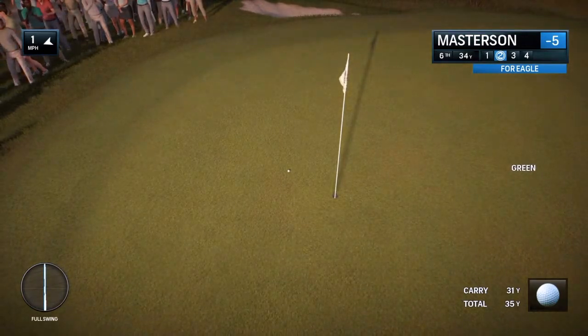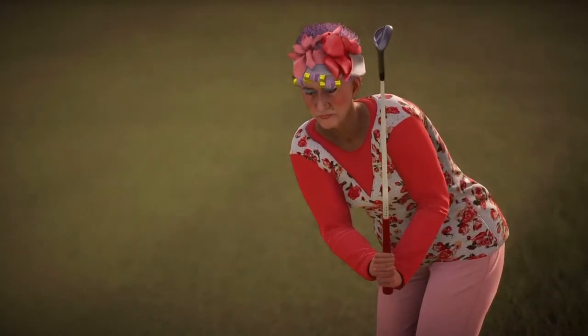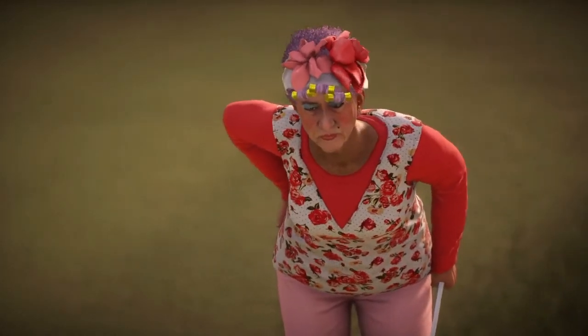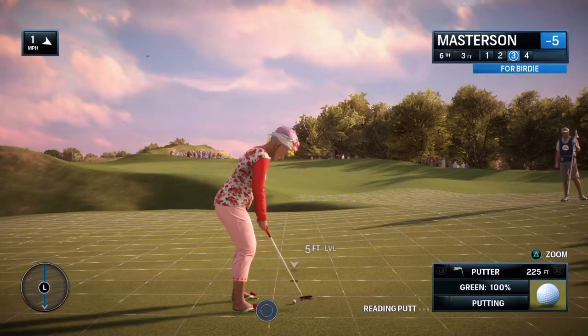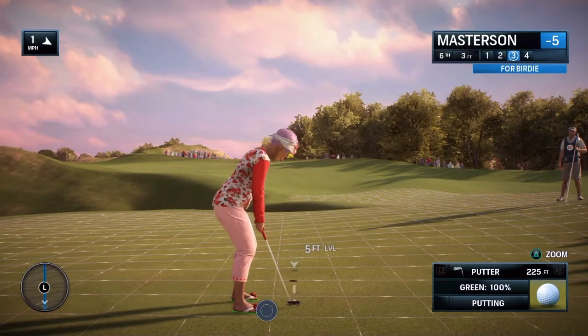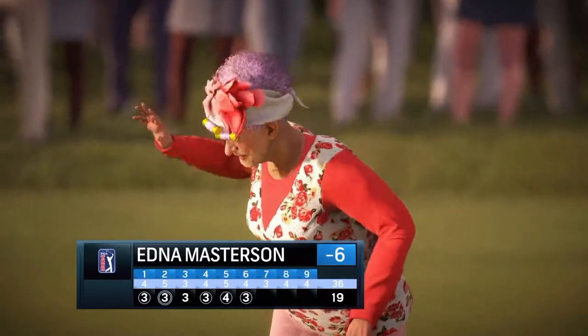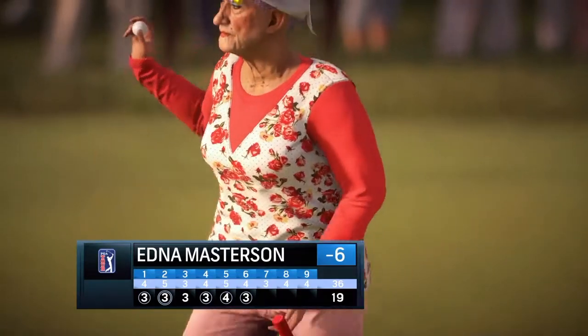Terrific golf shot. And now that for an easy birdie. Frank, 2 is nice, but 3 is even better. Back-to-back birdies and 6 under par.